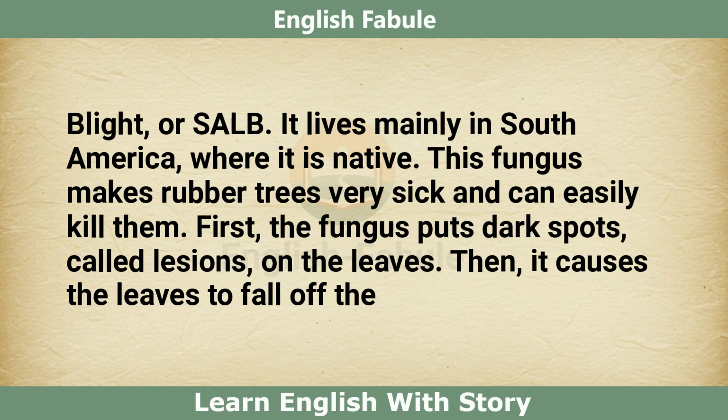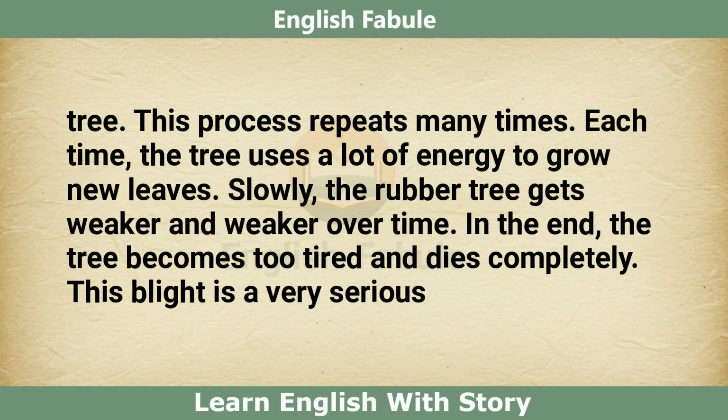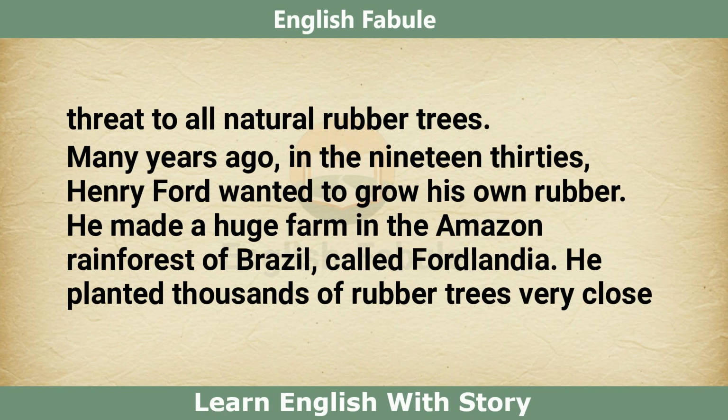First, the fungus puts dark spots, called lesions, on the leaves. Then, it causes the leaves to fall off the tree. This process repeats many times. Each time, the tree uses a lot of energy to grow new leaves. Slowly, the rubber tree gets weaker and weaker over time. In the end, the tree becomes too tired and dies completely. This blight is a very serious threat to all natural rubber trees.